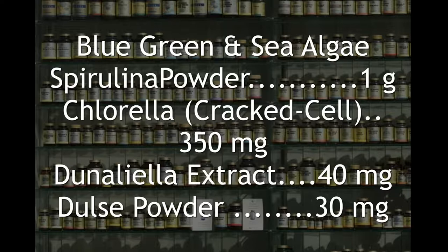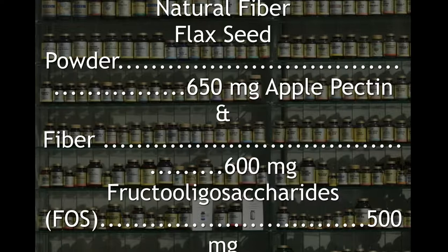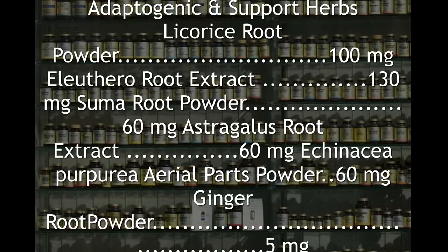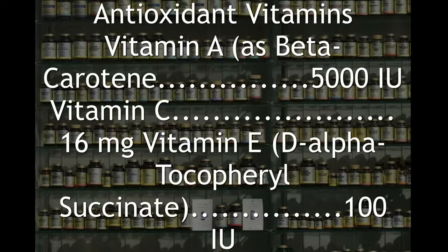It's got blue-green algae, spirulina, chlorella, dunaliella, and dulse powder, which is going to be high in trace minerals and vitamins. Also, it has the probiotic, which is non-dairy, and the bifido, which are really great for histamine problems. It's got the natural flax powder and the apple pectin, which is a great source of fiber and a great prebiotic, which is going to help with maturing your healthy flora. It's also got liver extracts that are going to help with antioxidant production and detoxification. And then it's got the adaptogenic herbs. So it's really a powerhouse. It's also got antioxidants with these nutrients. So that's one of my favorites as well.